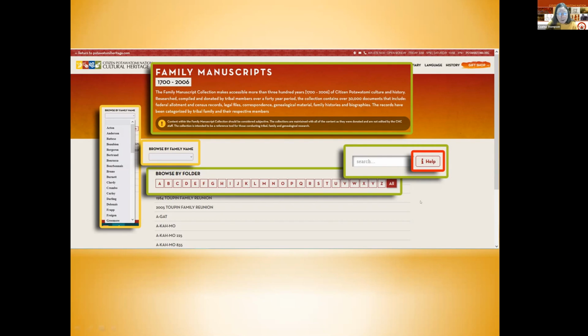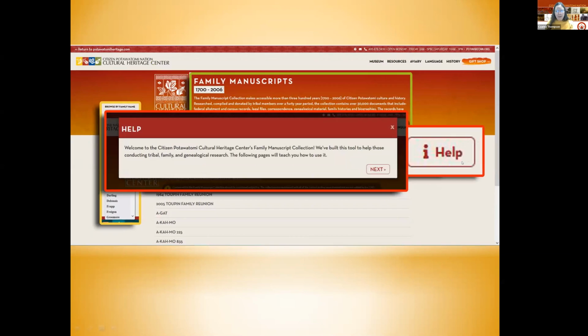So we look down below that box, and there's the search box, where you can type in a surname or a given name. It is usually by a name, so it's going to be a first or last name. And of course our help button, and then browse by family name and browse by folder. We're just going to run through that. I really like my help. The best way to search this page is going through the process of going through this help and the next, and it explains and will give you the best outcome for this research and the best use of these resources.